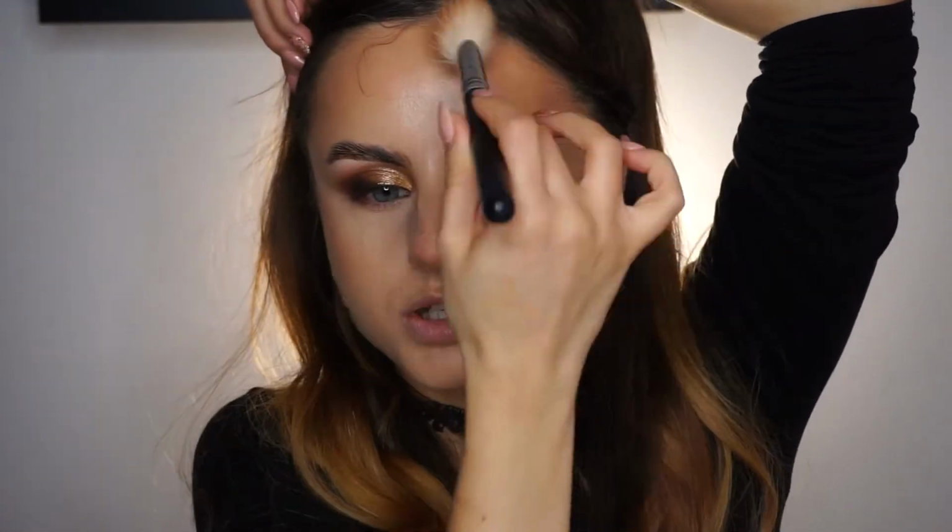I'm just going to dust some of that to add some warmth. And again, I like diffusing it into my eyeshadow. And I'm not being as precise as I was with the contour. You can just dust it all over. Especially since this is not such a dark shade.